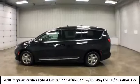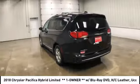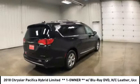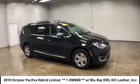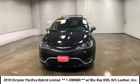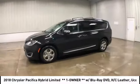Make a great choice today with the 2018 Chrysler Pacifica. The Pacifica crossover features the driving attributes of a sedan and the utility and space of a minivan or SUV. The Pacifica has top-notch safety scores, an upscale interior, and a spacious cabin that leaves room for your family to grow. This vehicle has less than 30,000 miles.